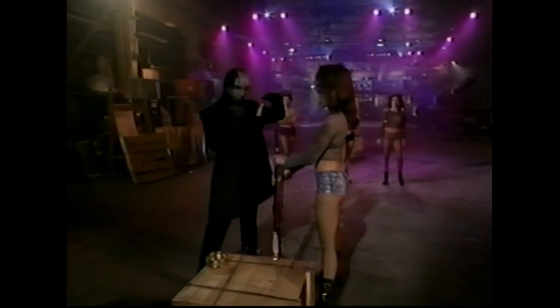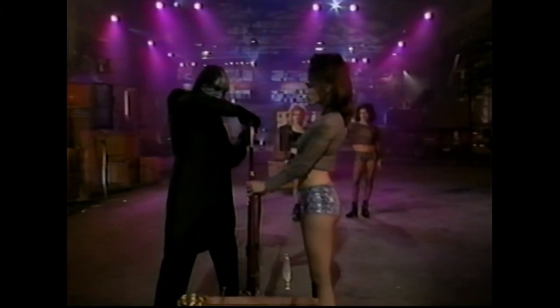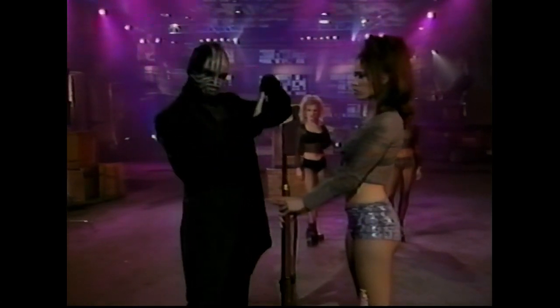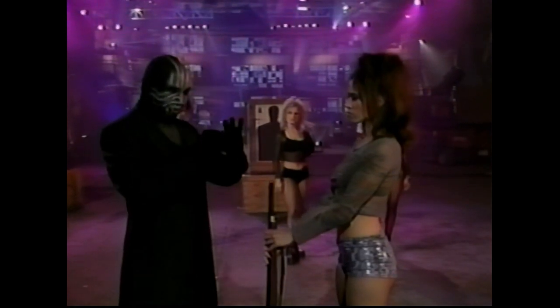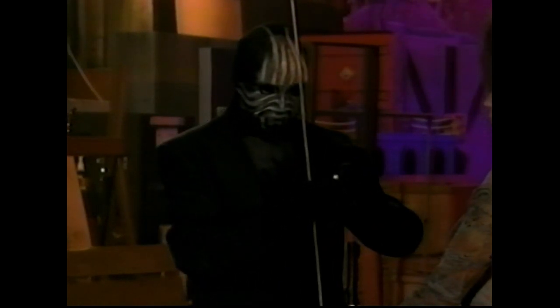Now the masked magician will attempt one of the world's most dangerous illusions, catching a speeding bullet in his teeth. He begins by loading the rifle with gunpowder. A warning, please do not try this very dangerous trick at home. 11 magicians have died attempting this illusion. I hope tonight doesn't make it an even dozen. Now for the bullet.